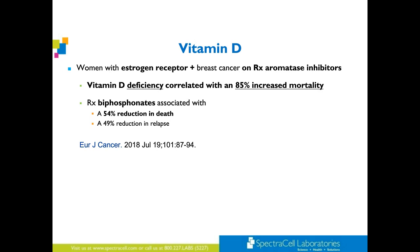Now, in this research, bisphosphonates were associated with 54% reduction in death and 49% reduction in relapse. So I actually promote bisphosphonate use in these types of scenarios.